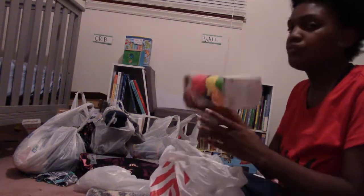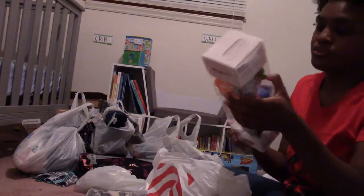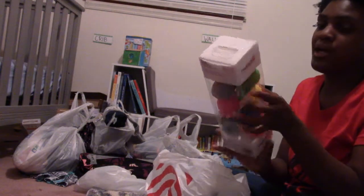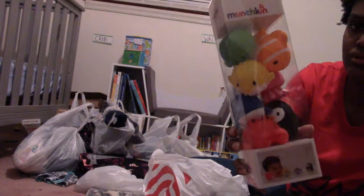Raylan got some stuff for him and Rye when they're in the tub. So he picked this out. They're little, what are these? Little bath squirts. So these are bath squirts. Raylan picked those out. Really, really cute.